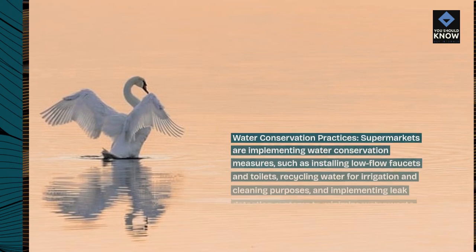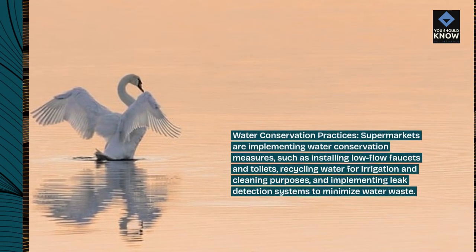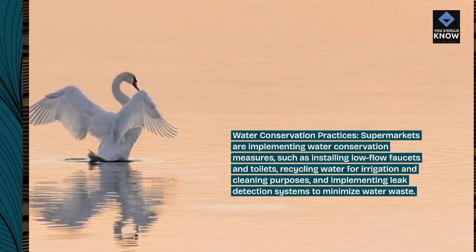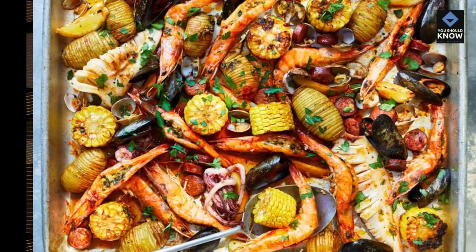Water conservation practices. Supermarkets are implementing water conservation measures, such as installing low-flow faucets and toilets, recycling water for irrigation and cleaning purposes, and implementing leak detection systems to minimize water waste.